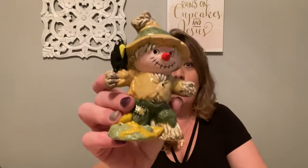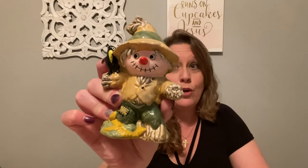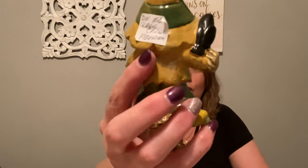I also found in the house a little Made in Japan scarecrow. And I picked this up because it's fall and it would look great in a vignette. There were no chips or cracks or anything in it, but he has a sweet little face, a little scarecrow.